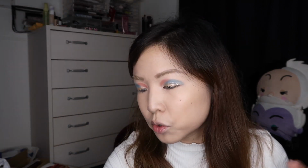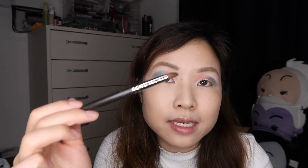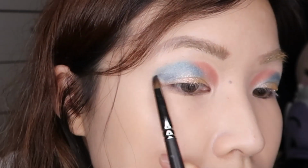For the next step, I'm going to deepen out my outer corners with this shade down here. So this one is M2. I'm guessing the M stands for matte. I really should have looked this up before filming, but I didn't want to put things off even more, you know? So I'm taking a pointed pencil brush, dipping ever so slightly into M2.